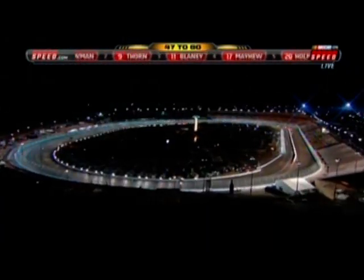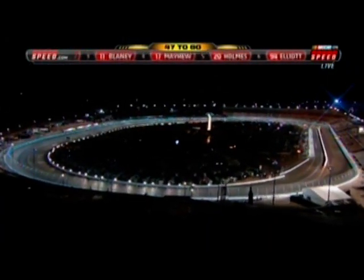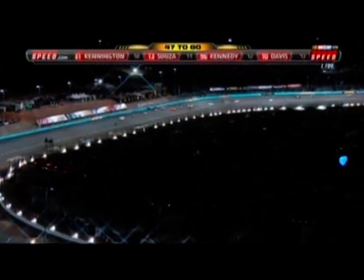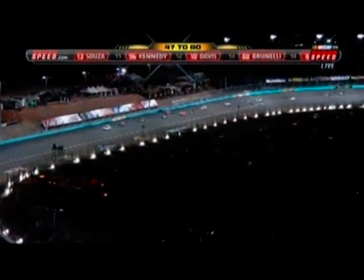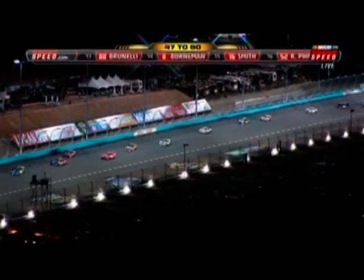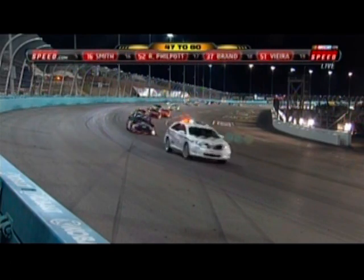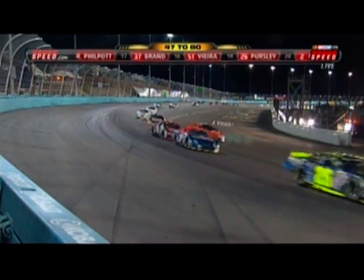Alex Bowman out in front of Derek Thorne, Ryan Blaney, David Mayhew, and Eric Holmes are your top 5. Chase Elliott now runs in the 6th spot. Daniel Suarez 7th. Chad Bowden 8th. DJ Kennington has moved up to the 9th spot. DJ, a Canadian Series champion last year, I think 2nd this year in the points in the Canadian Tire Series of NASCAR in Canada.